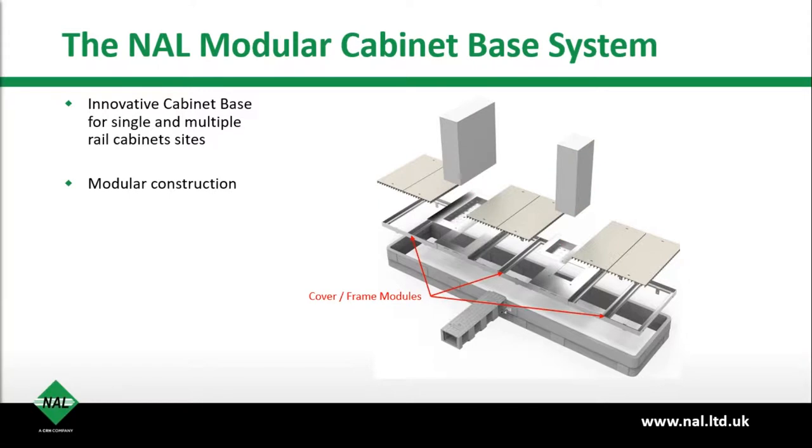Cover and frame modules, and just to say that the cover and frame modules and the cabinet modules that you see all linked together there are all made of aluminium. They're all powder coated as well in case of saline corrosion, but we kept them as aluminium to reduce the weight but keep the strength.